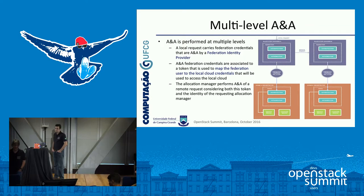Well, never mind. And another one that works with Shibboleth. The deployment that we are doing with the Brazilian NREN uses the federation of identities that they run that's based on a Shibboleth implementation. So these are authenticated and authorized at the federation level. And then you have a mapping to a credential on your local cloud. And this credential is the one that is used to access the cloud. So what you make available to the federation, to the different users, will be defined by this mapping.